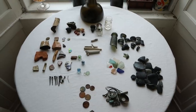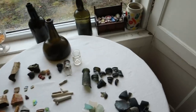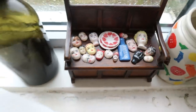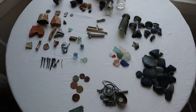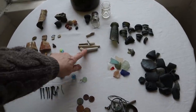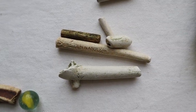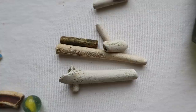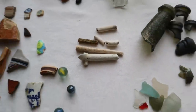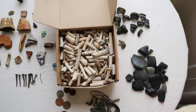But now we're going to show you. We've got a project planned. So last week we made our heads. And while we were doing so, we were thinking up ideas of what we can make, or what we can glaze, with some of our finds. And this might give you a clue. Clay pipes are unglazed biscuit pottery earthenware. And so we've got loads of pipe stems, and we're like, what can we do with them? Ta-da! This is just one box.